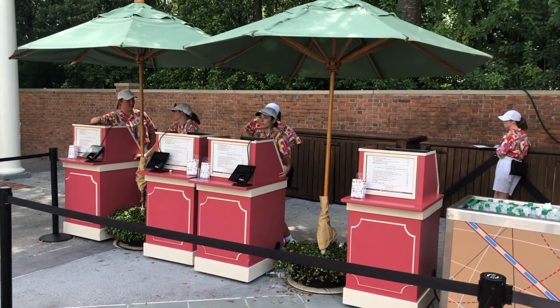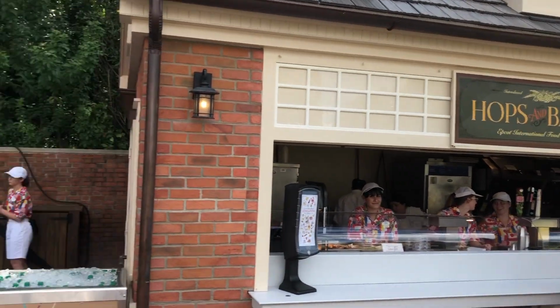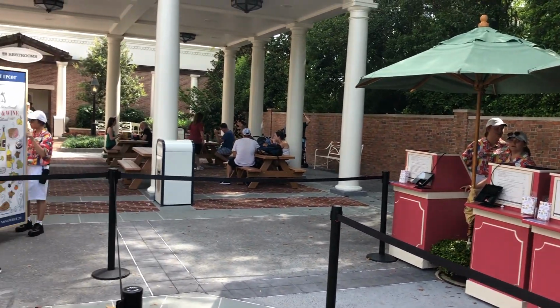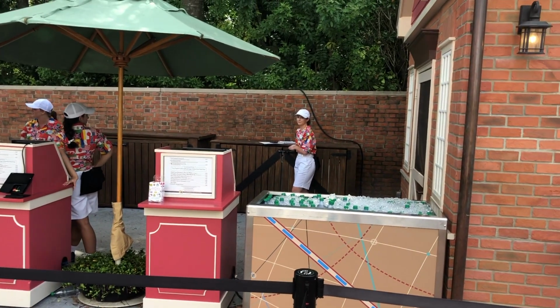No lines at the America food booth. The Hops and Barley. Should I eat something? I'm not really hungry. I don't want to eat just to eat. But here's my opportunity. We'll see.